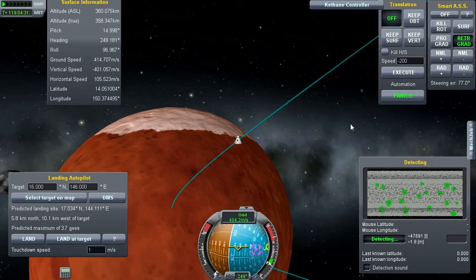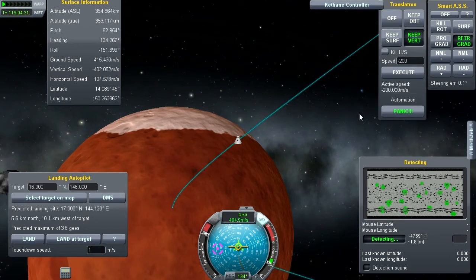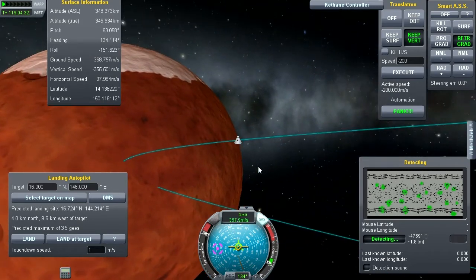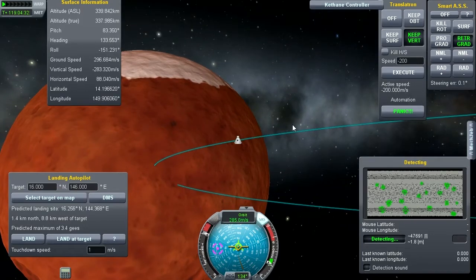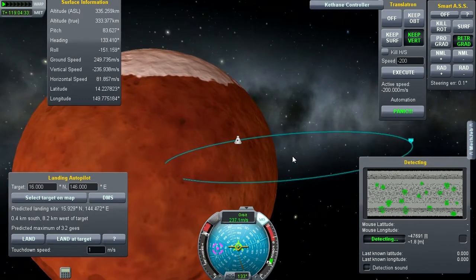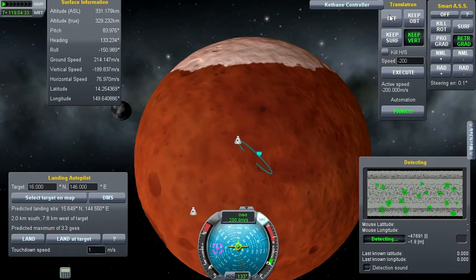Perhaps it would be a good idea if we were actually in a retrograde position before we tried to do that. Okay, looking good. Velocity coming down. Landing point coming closer to the intended place. Get our velocity back down to 200 meters a second, something manageable. And I'm zoomed in about as far as I can be right now. Okay, we're at the target descent velocity. Turn that off for the moment.